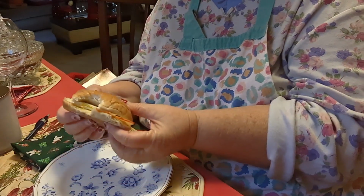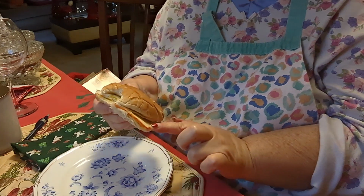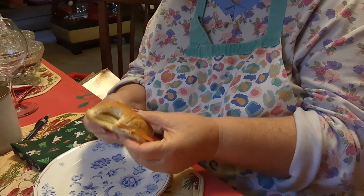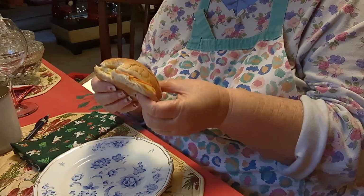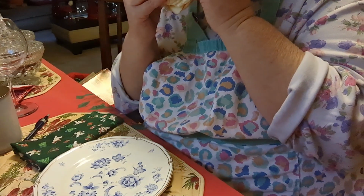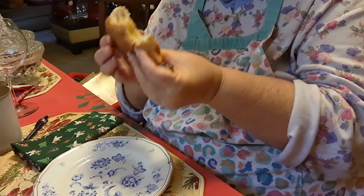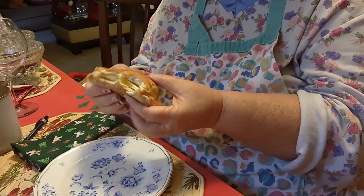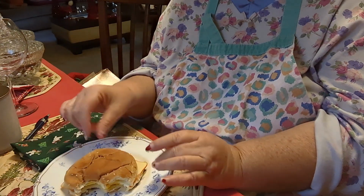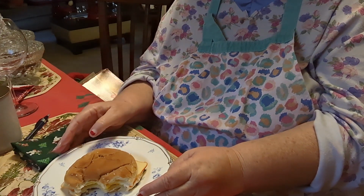And I may have taken a bite out of the sandwich already because I wanted to sample it to see if this Munster cheese would go well with this egg sandwich. And oh my God, this is so good. The combination of that flavor of the Munster cheese with the egg and then the sesame seed bread bun is delicious.